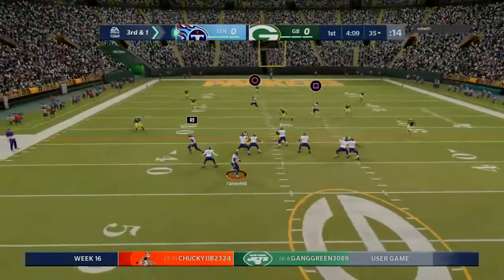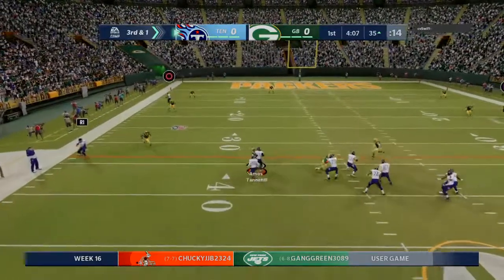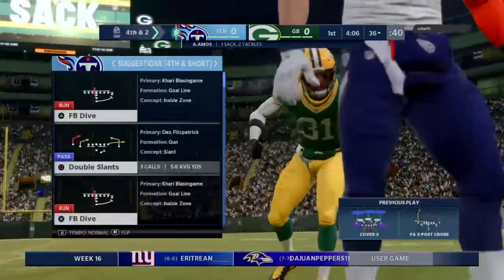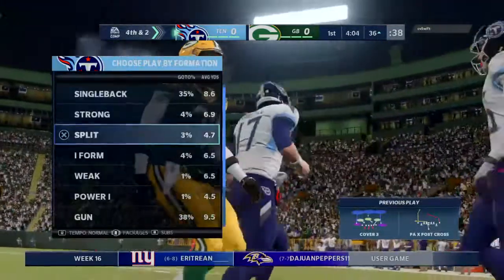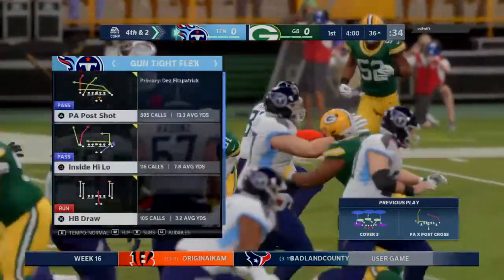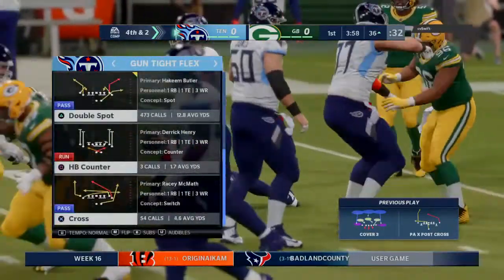Tannehill with a play fake to Henry. He'll throw instead. Dancing to it, and he's going to lose a yard or 2. Taken down behind the line. The safety, Adrian Amos, comes crashing in for the sack. 3rd and 1, they opt to pass it, and the one thing happened that could not happen.